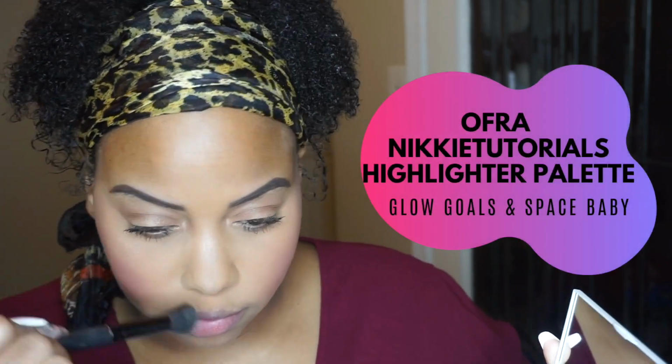And now it's time to glow, baby. So I'm using this NIKKIETUTORIALS OFRA highlighter palette. I actually just got this palette. This is my first time getting a highlighter from OFRA, and honey, it was bomb. Sis was glowing, okay? And then for gloss, I'm finishing it off with the KYLIE Cosmetics gloss in the color Ho Ho Ho.